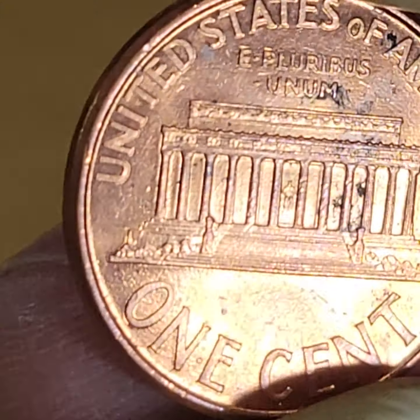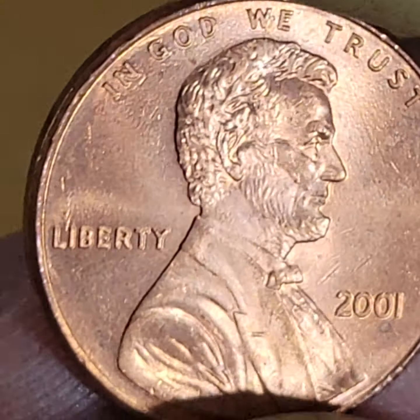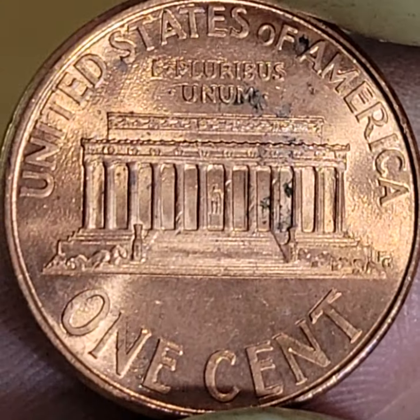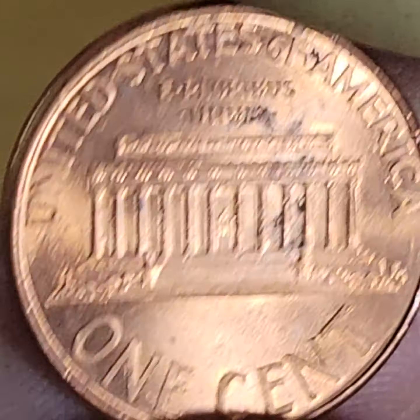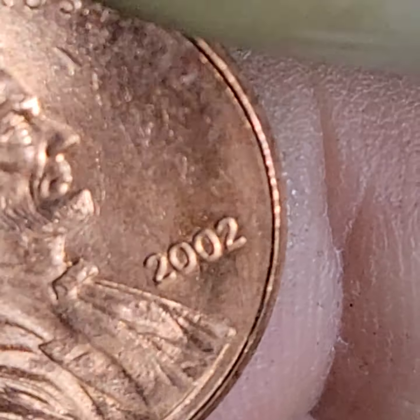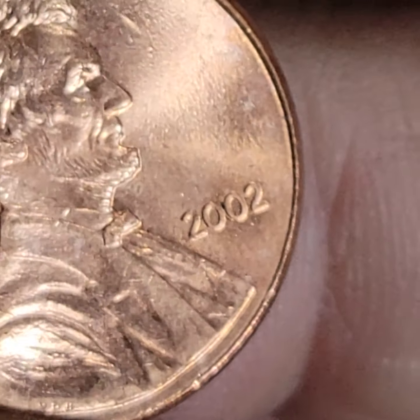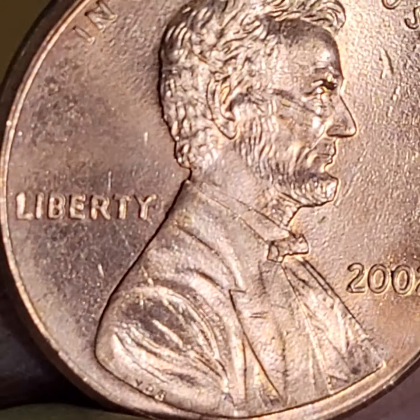Whoever submitted these rolls had like 20 uncirculated 2010s that we found yesterday. So one of them, 2002, see, that's the small two. See, it looks like a question mark. You find an 82 with a two like that, that's the small date.